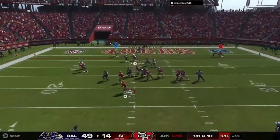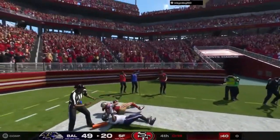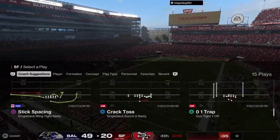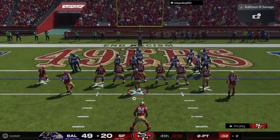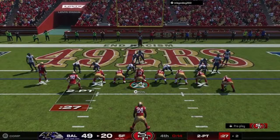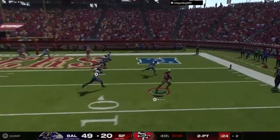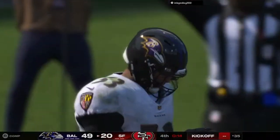Trying to shake off the interception from the last drive. He'll look to throw. And that is caught. Well, they're going to see this one to the end. They get a score, but pretty much an exercise in futility right now. Still down big. Purdy and the Niner offense, they'll stay on the field. They'll try to go for 2 here. They'll try and throw for it. So unable to get in for 2 from 2.